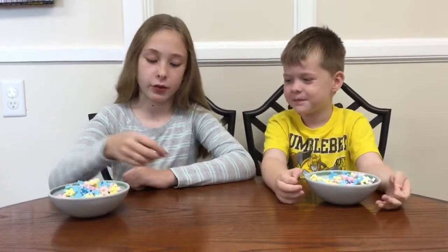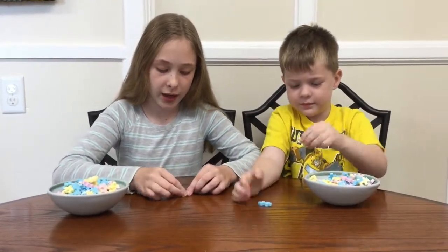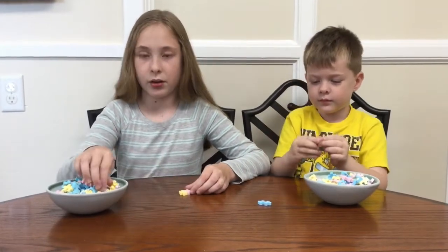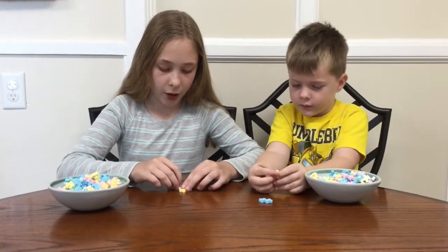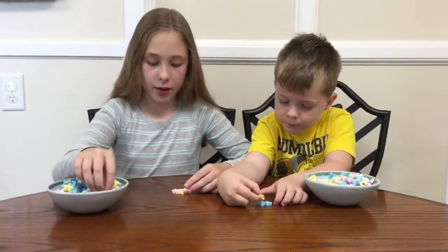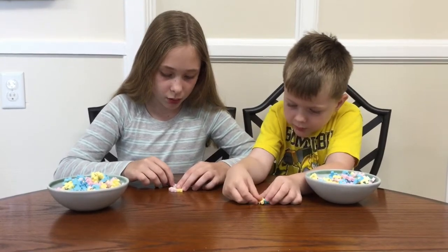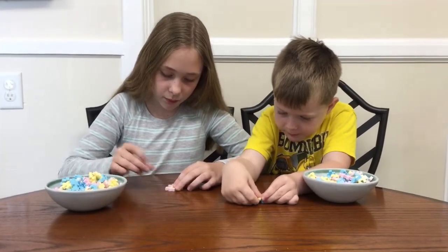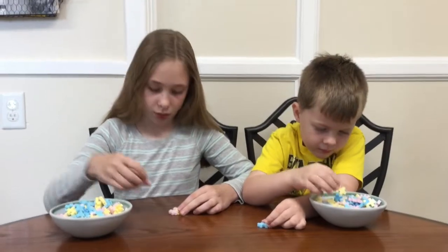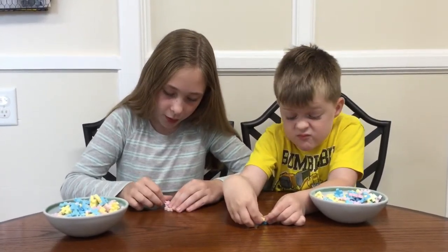A dinosaur. I'm going to build just a square just to start these off. It's kind of hard to build a 3D shape, or else they're going to kind of fall apart, because these don't really fit together well if you're trying to build something 3D. I'm not going to build something 3D. I'm just going to eat them. They're kind of hard.